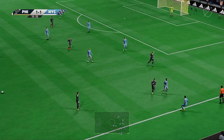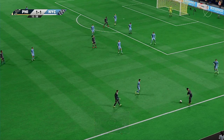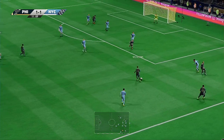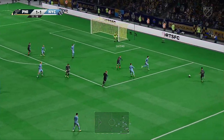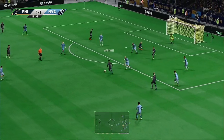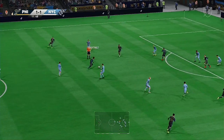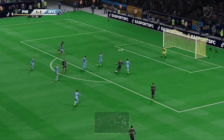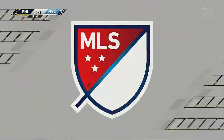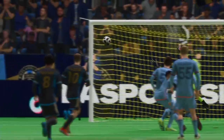Good strong tackle, it'll be a throw-in. Options available in the middle. Fabulous from the goalkeeper. Yeah, it is. What a fantastic save that is. He shows great power and agility to get to it. Certainly one for the showreel.